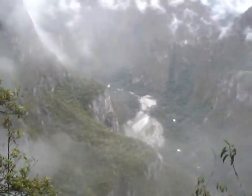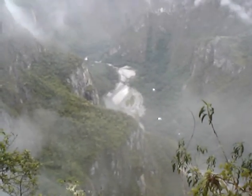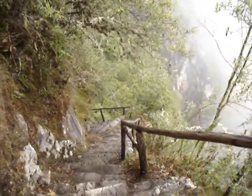Unfortunately, you still can't really see Machu Picchu, although it's probably on the other side of this mountain anyway. Here you can see the river down there. Yeah, too much cloud to see Machu Picchu, but you never know, we might get lucky later on.